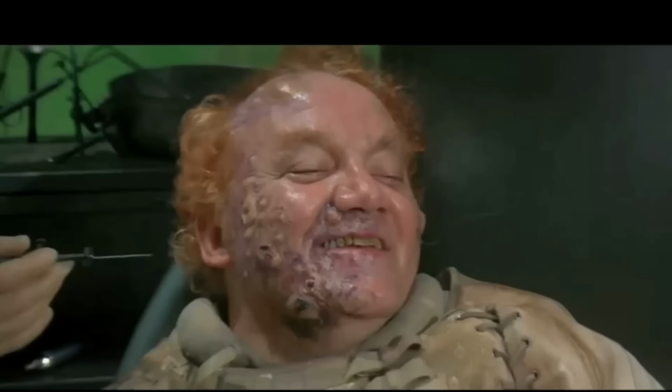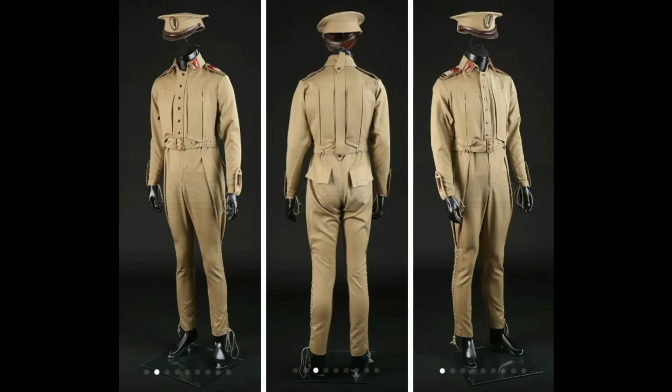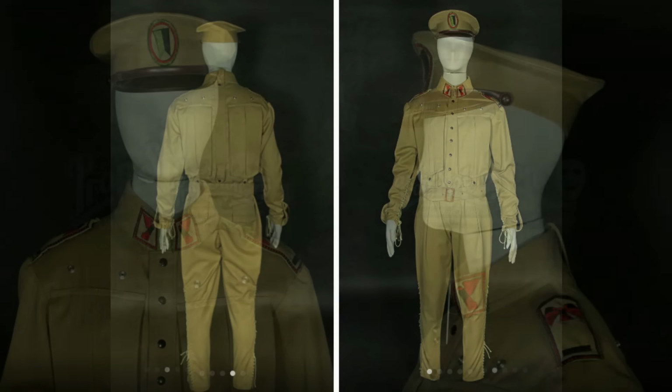Several other Arrakis officer uniforms have also made their way to auction, including 2 costumes auctioned by Prop Store. In 2017, an Arrakis officer's jumpsuit crafted from tan fabric, accompanied by a peak cap, found a buyer. Similarly, in 2015, another Arrakis officer jumpsuit and peak cap, this time made from dark sand-colored cotton, were sold off.